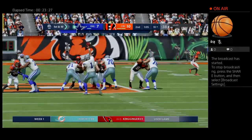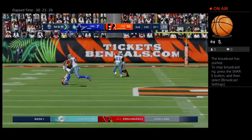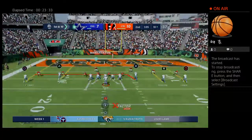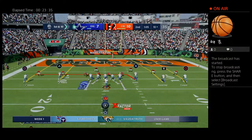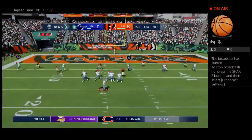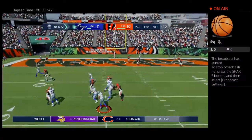Well, make that now 2 completions for him on this drive, and these aren't ordinary completions. They're big ones. Yeah, these are the types that make a secondary talk to each other and not in a good way. Oftentimes pointing fingers. Hey, who's got him? Someone cover it. That type of indecision can open up to even more big plays.